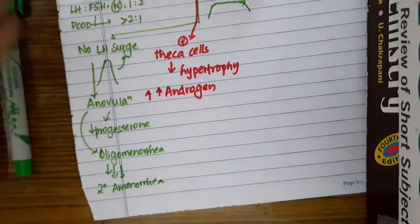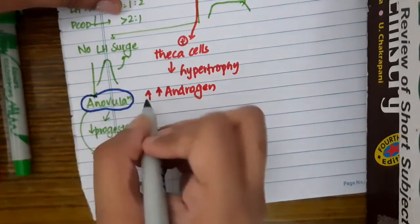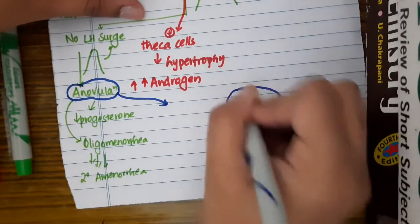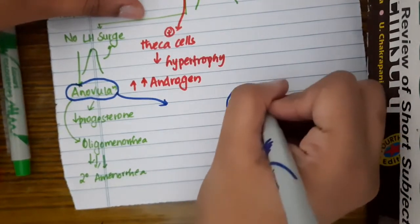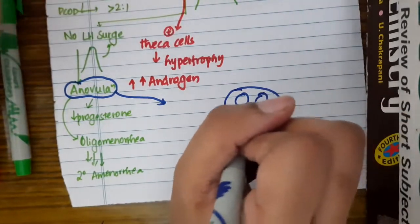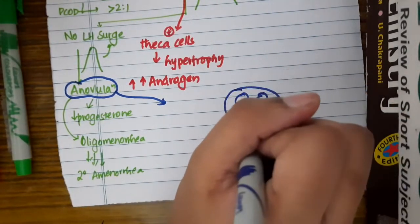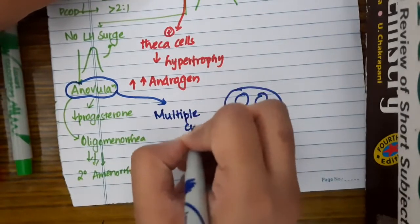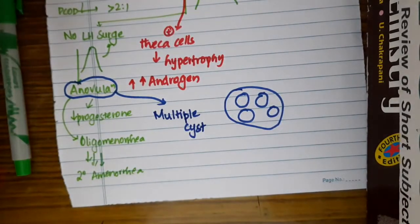Very good. If there is anovulation, then what about the eggs which are to be released? Normally, every month there will be one egg, one follicle, which is released. But if there is anovulation, there will be formation of multiple follicles in the ovary. Among these, one will grow to a bigger size and form the Graafian follicle, and that is released outside. But in PCOD, there is no formation of Graafian follicle. So multiple cysts will remain in the ovary due to this anovulation. So in PCOD, the follicles are converted to multiple cysts in the ovary. Right? Next.